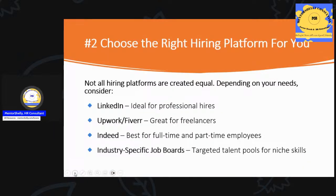Number two, choosing the right hiring platform, where you can pick from depending on what type of help you'll need. Are you hiring an employee? Are you hiring someone part-time? Are you hiring them on a project basis? Or are you hiring an independent contractor to do the job or to help you build your business?